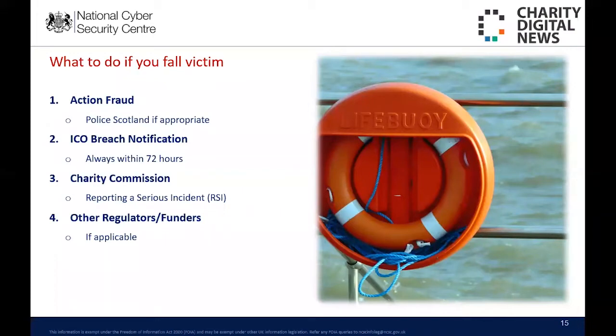But in terms of a law enforcement and government response, reporting to Action Fraud is what will kick off any police response to it. And it's also where we get our taskings from if an incident is considered of national importance for us to get involved in. A little bit of nuance with Scotland, because Police Scotland is a different force. If you're based up there, or if the incident is predominantly up there, it's important that you just report to Police Scotland through 101.